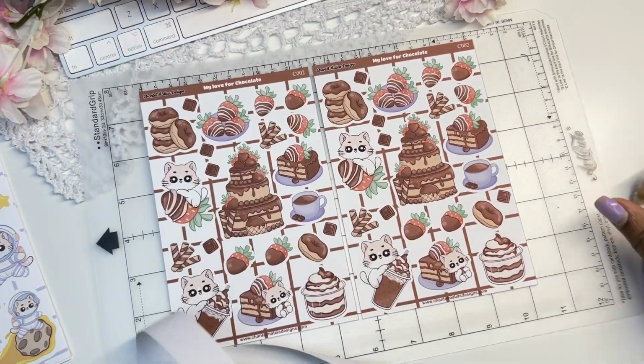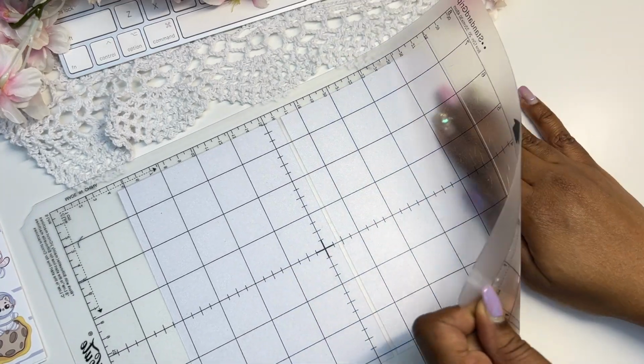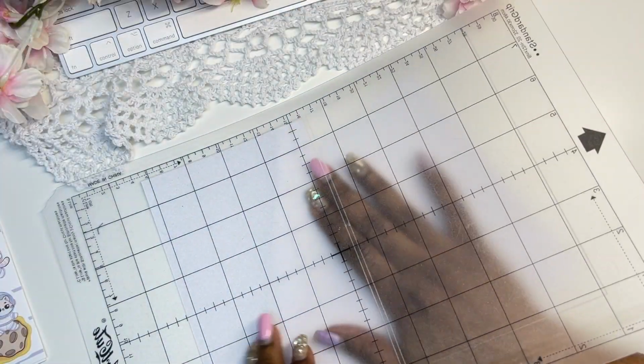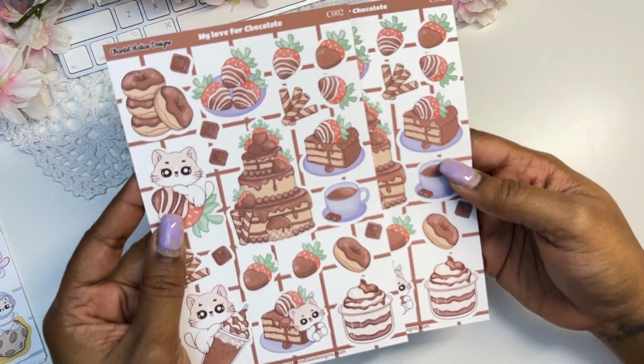The process I know we all have been waiting for, taking the sticker off the mat to see the final results. I don't want to toot my own horn, but I think these came out perfectly. Look how cute the cat is.